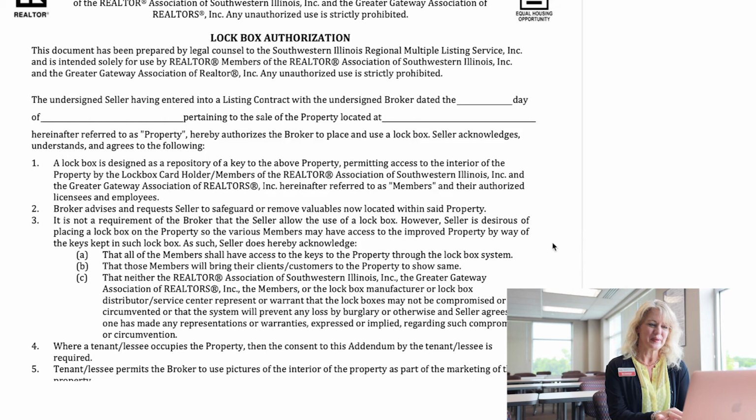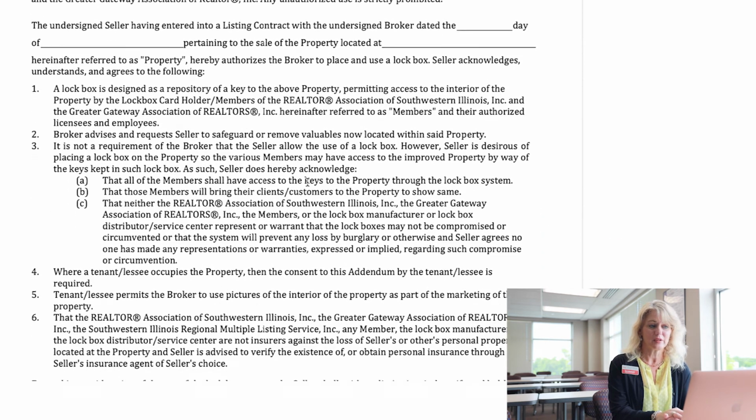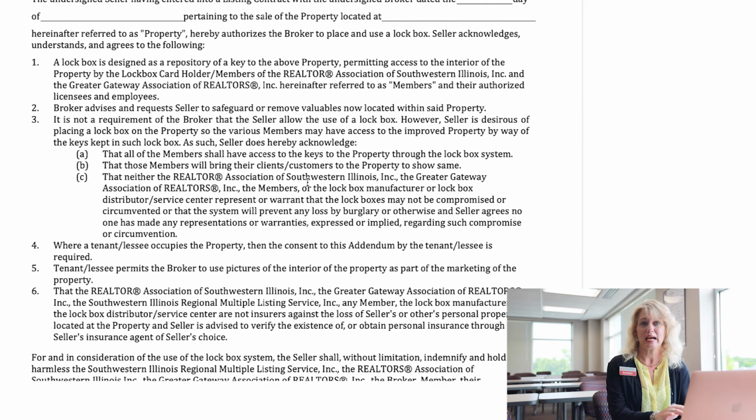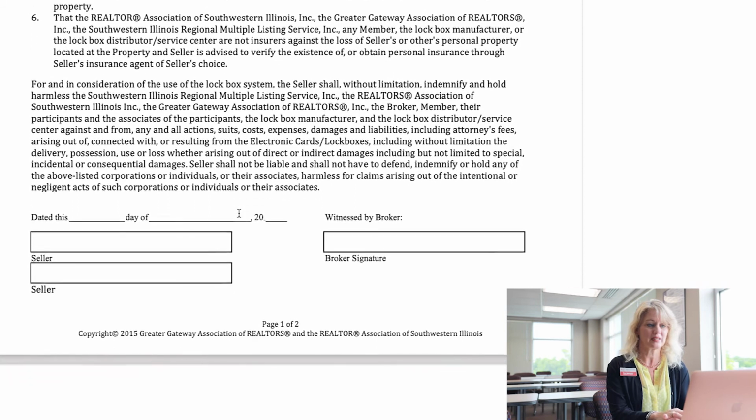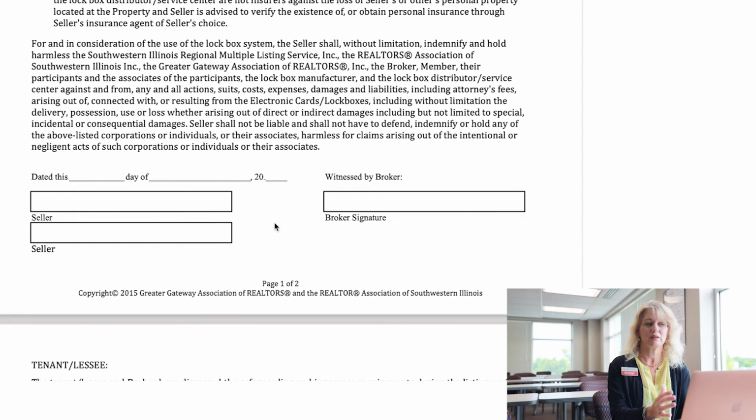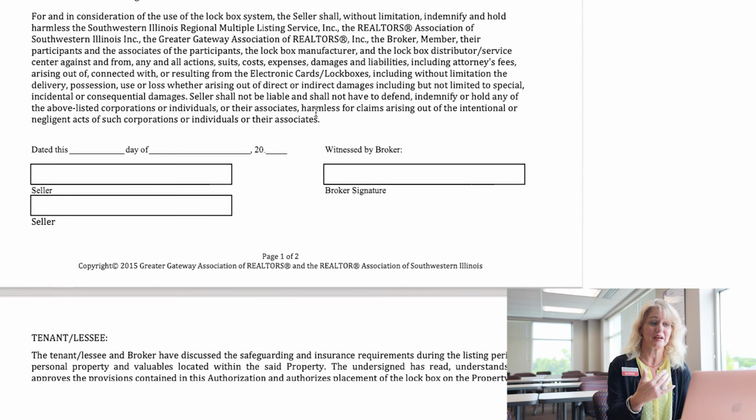So basically you just put in the date, the marketing date, when that lockbox is going on the house. So the 28th day of June, located at, this would be the property address. The document states that the seller agrees to allow the lockbox to be placed on the house for agents or inspectors to access the property. That the seller consents to the use of the lockbox, and that they hold harmless MLS, they hold harmless us.